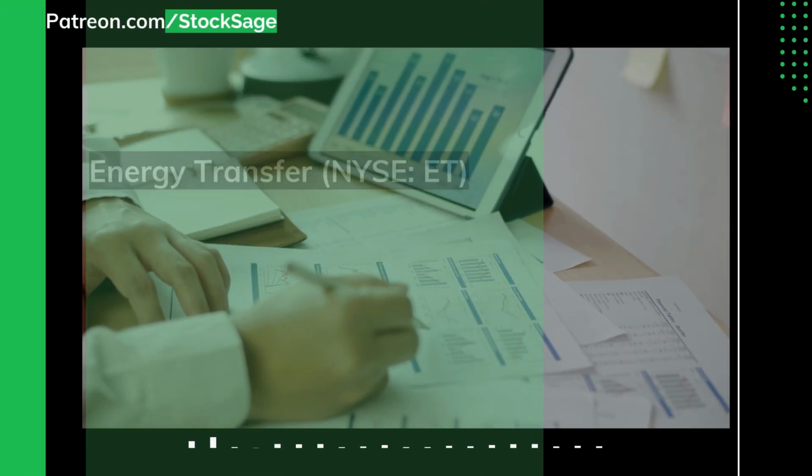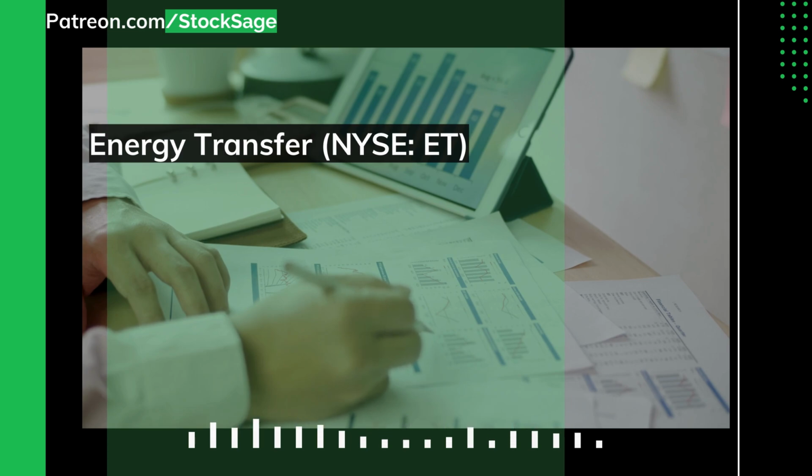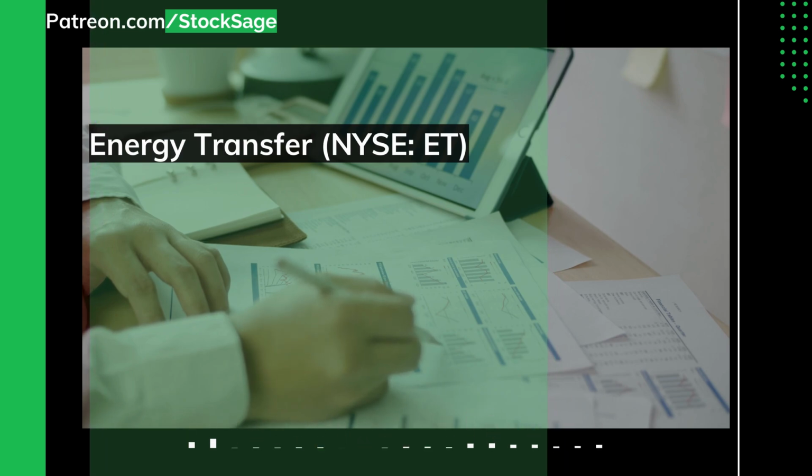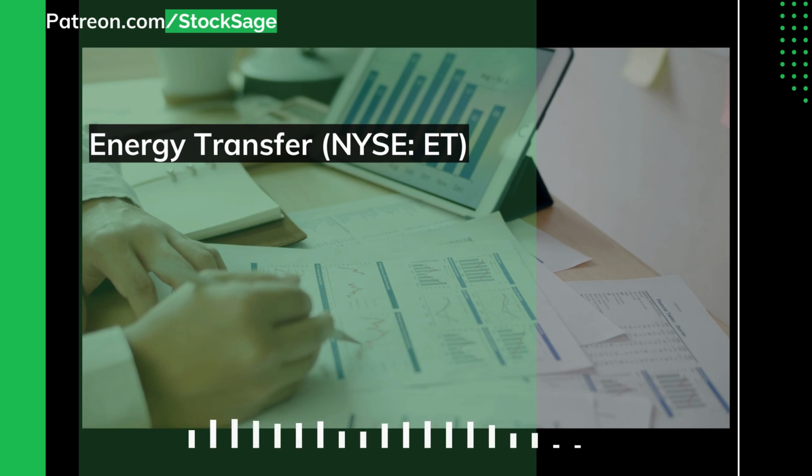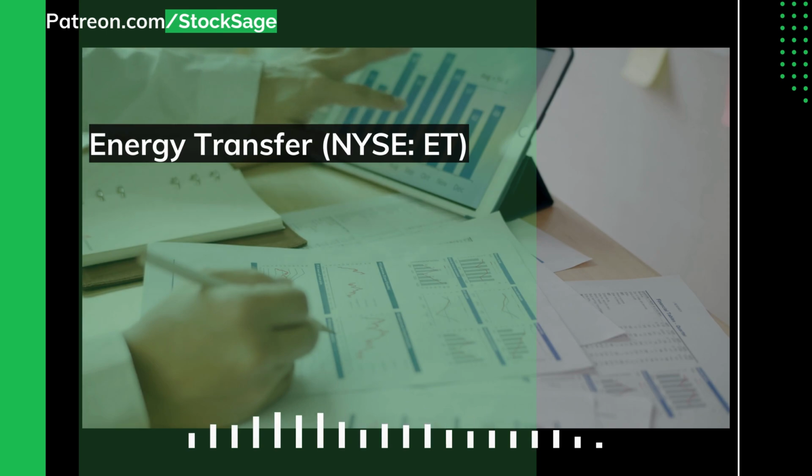In short, I believe Energy Transfer is a company that not only promises high yields but also has the financial muscle to sustain them. Remember to always consider your investment goals and tax situation before making a decision.